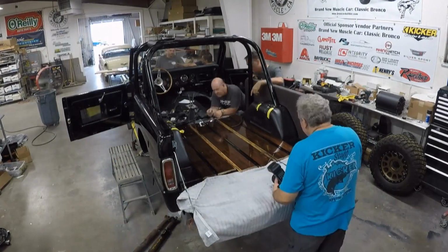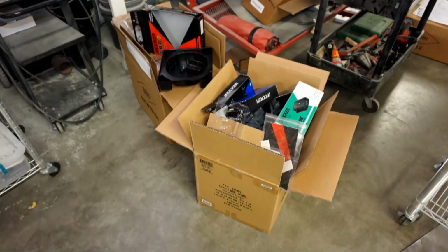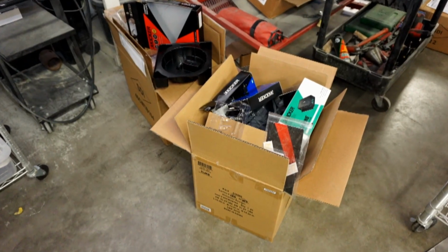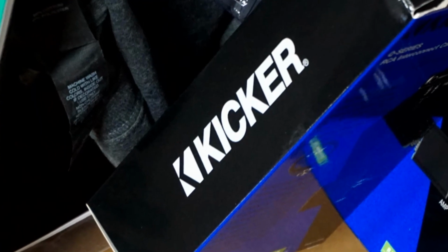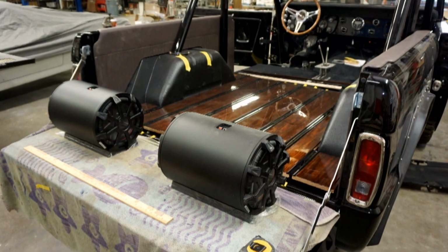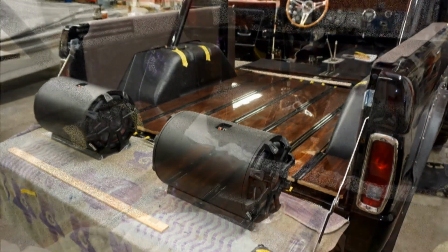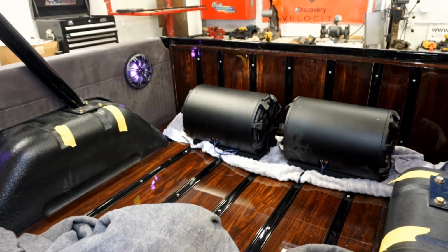This system will no doubt make the Broncos owner very happy. Since this is a roadster, the stereo had to be waterproof. Kicker provided a 900-watt marine stereo, and to make sure the music can be heard over the roar of the Coyote motor, an amplifier powers 6 speakers and 2 10-inch subwoofers. And with that, the interior on this classic Bronco is nearly finished.